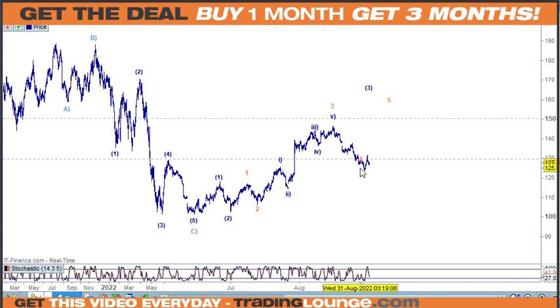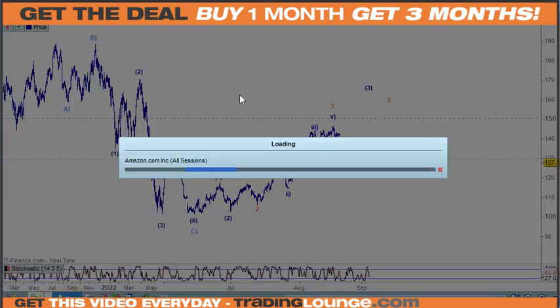1, 2, 1, 2, 1, 2, 3, 4, 5 for the third wave, back for the fourth wave. So that's a bit of an old count, and it's past the 38.2% retracement level. So we don't need that. So I must just go to 100 ticks.